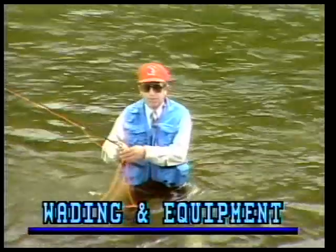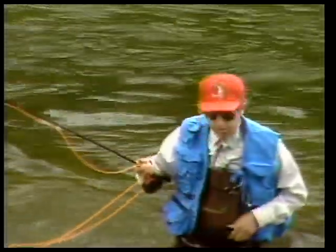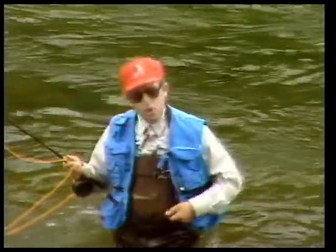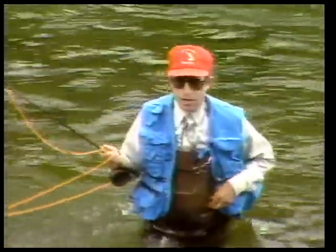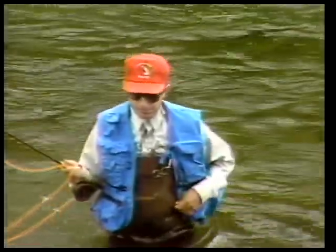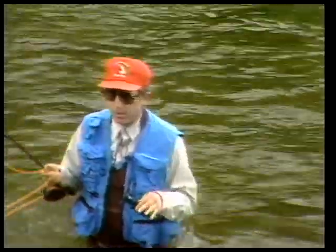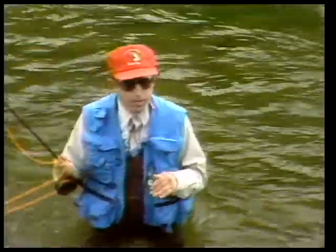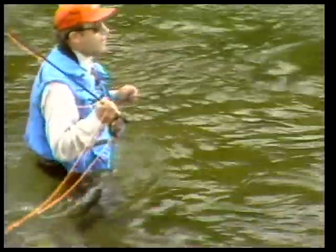You know, wading is a very important part of our fly fishing, but it also can be very dangerous. First of all, you should have a good wading belt. And I really prefer the neoprene waders. I feel a lot more safe in them. But one thing you always want to remember, go with the current. Anytime you turn and start trying to fight it like this, you're asking for trouble.